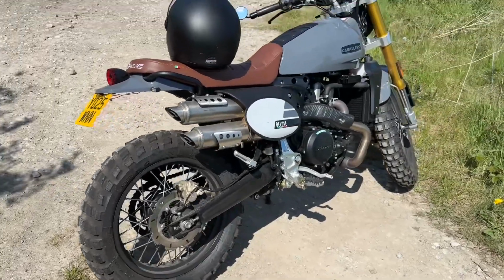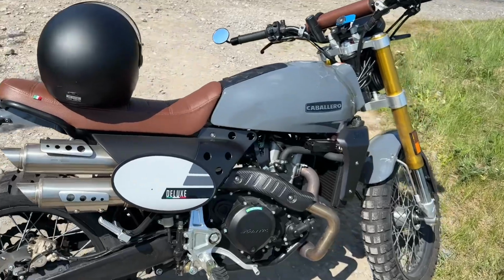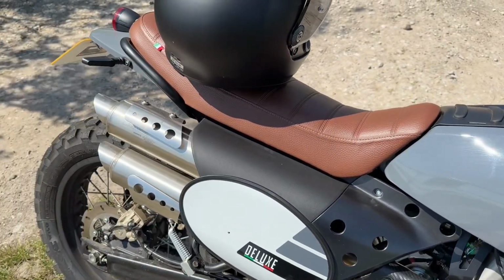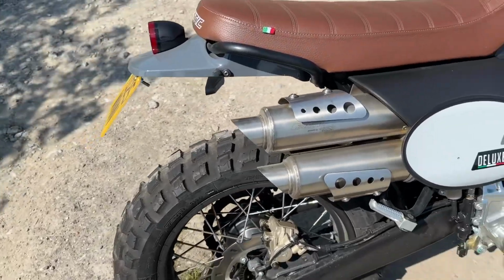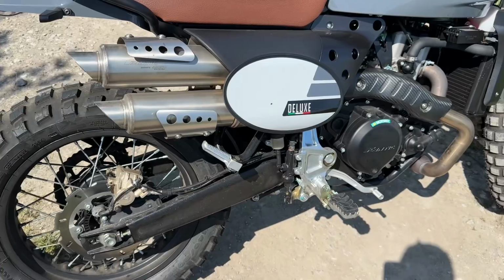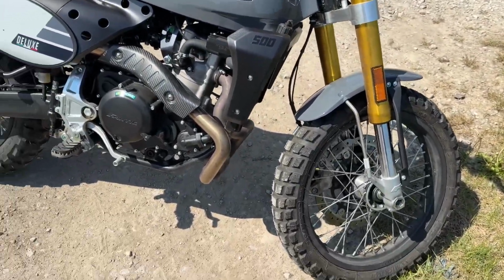This is the deluxe version. Not really too much difference other than the fact that you get a nice grey finish on the tank and some of the fairings. You get a brown seat, which is quite nice, as you can see. A lot comes standard on these Fantics, so you get an Arrow exhaust, some nice big shocks in the front, which look quite cool. Spoked wheels, obviously.